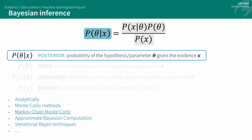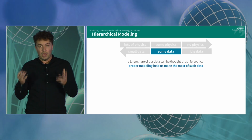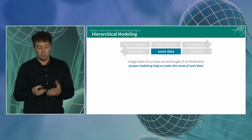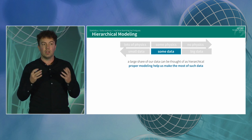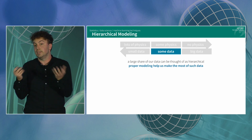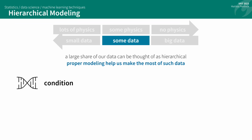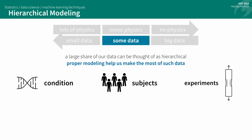And then I mentioned Bayesian inference, but we combined this with hierarchical modeling. And why hierarchical modeling? Well, hierarchical modeling actually allows us to make the most of the data that we have, because a lot of the data that we are collecting can be thought of in a hierarchical sense, or it is actually hierarchical in its structure. A very simplistic example of this: take that you have a genetic condition that is affecting certain subjects, and you have, for example, tissue experiments that you do on those subjects because that condition is known to affect the stiffness of the tissue.